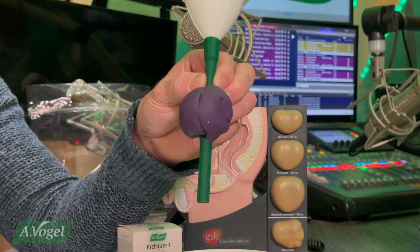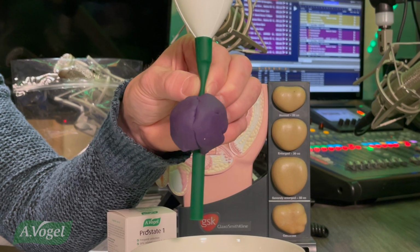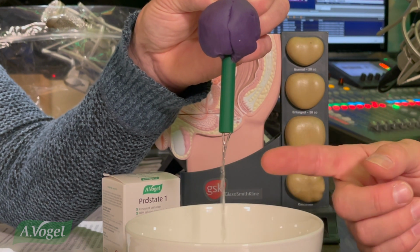Right? All right. Well, when this little purple, in this case, it's the walnut, the prostate gland, is compromised and or swollen, because the prostate will grow outwards. We'll talk about why. But when it grows outwards, it also grows inwards. So what happens in an enlarged prostate scenario? Look at that compromised dribble. That's not a nice urination. That's not what it was before.